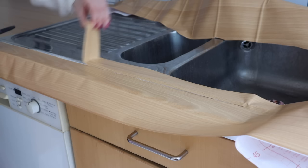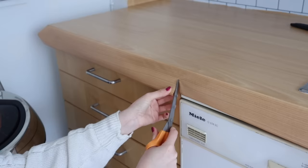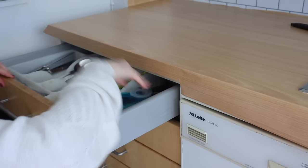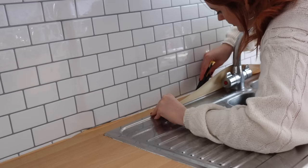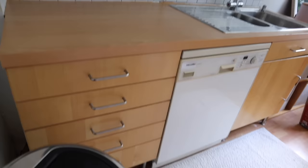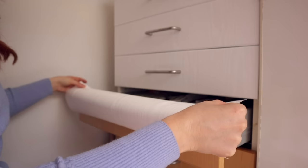I remember painstakingly cutting around this sink and trying to make it so perfect. It took such a long time, but it was so worth it because the details will really make such a big difference. So honestly, the extra time that it took to make it absolutely perfect was worth it because they turned out so, so well.